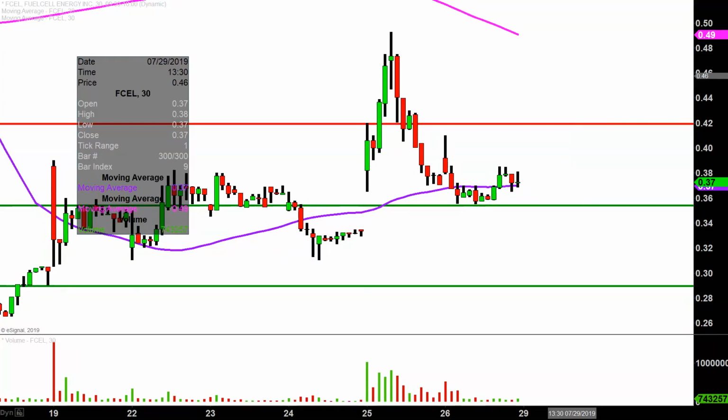As in regards to levels of resistance, nothing new here to report. Still have that overall level up there at 42 cents. And then from the overarching point of view, that pink line there looks like it'll come into play next week, which is the 200 period moving average. So I get that line's way up there, but keyword being moving. So as next week plays out, that line will move itself downwards and get more and more relevant.